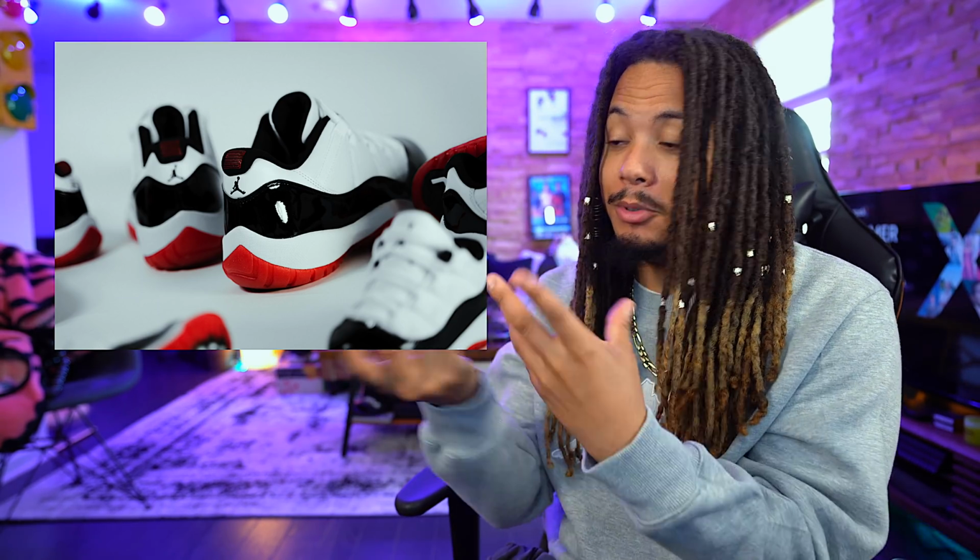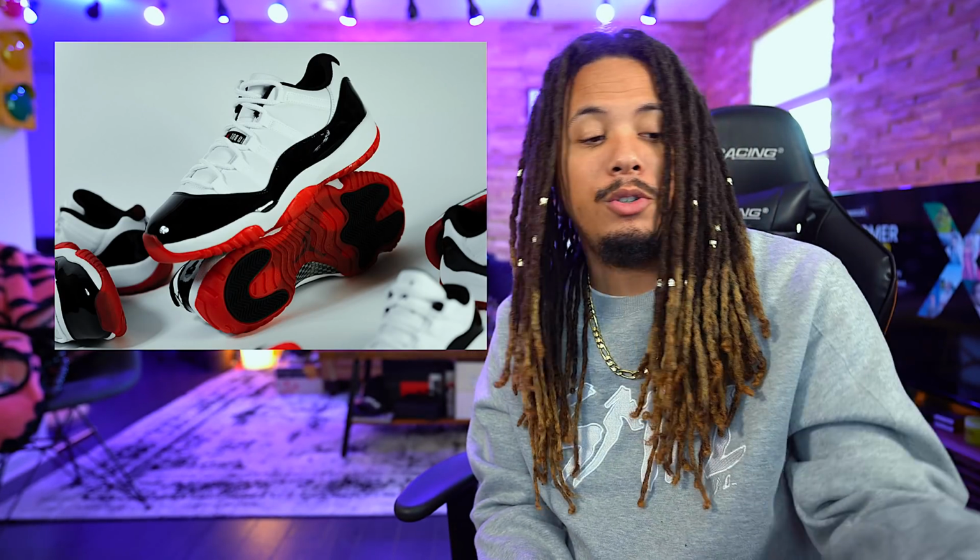Nevertheless, though, I like this colorway. I'm gonna get my hands on it. I'll have to know more about how I actually feel about it once my hands are in it and I'm doing the review and talking about it more and more. But I will be having my hands on these very soon, so be on the lookout.